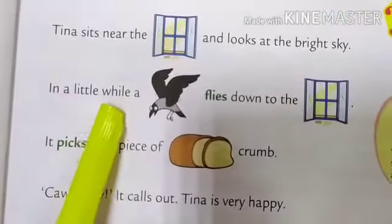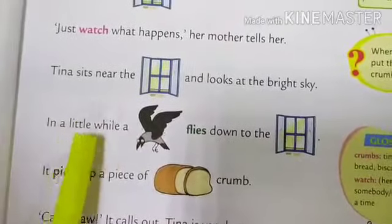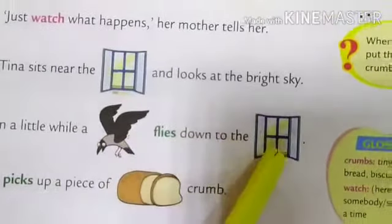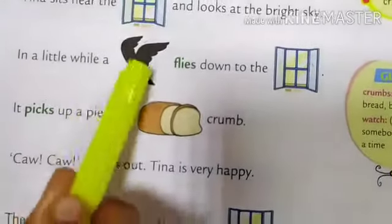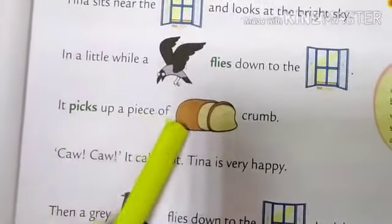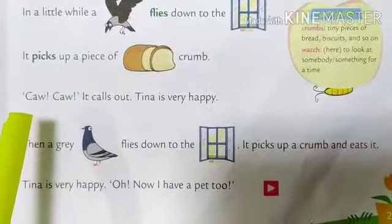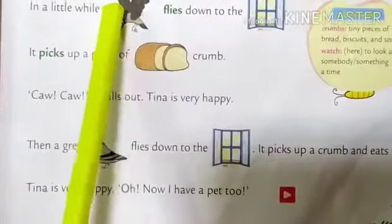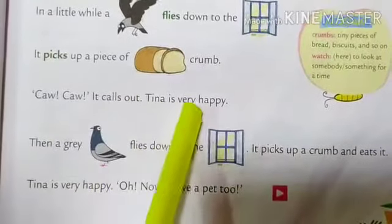In a while, a crow flies down to the window. This is a picture of a crow. It picks up a piece of breadcrumb. What did the crow do? It flies down to the breadcrumbs and picks up a piece of breadcrumb. Caw, it calls out. Tina is very happy.